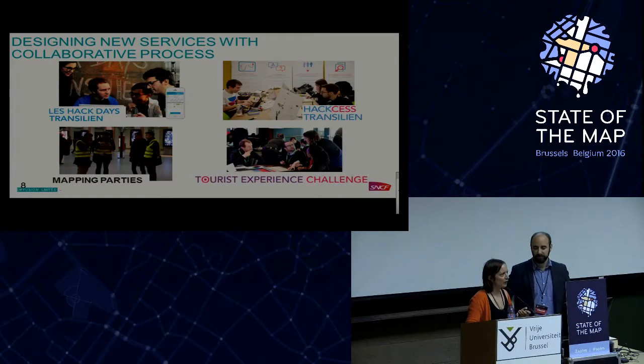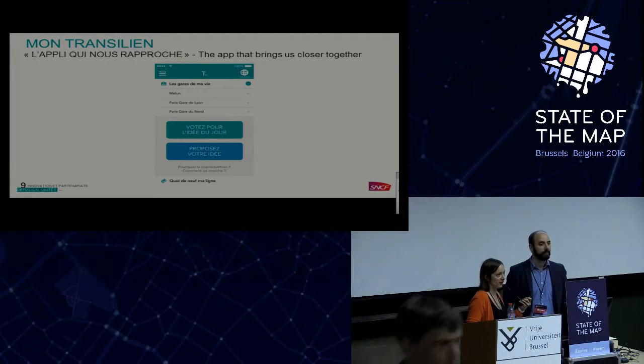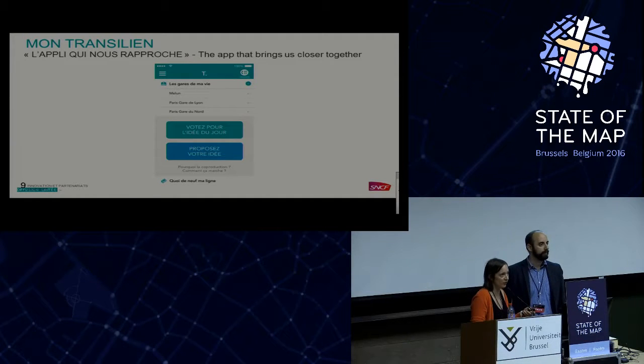Another example of the open innovation approach is our application. There has been a new release in July, and the application is clearly dedicated and made by customers, since all users can suggest new ideas, and they can vote for suggested ideas, and regularly we decide the roadmap integrating the services that have been suggested by users.